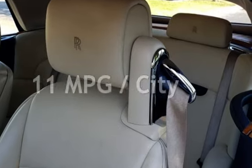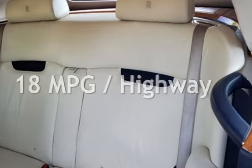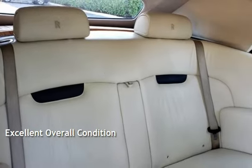Estimated fuel economy for this vehicle is 11 miles per gallon in the city, and 18 miles per gallon on the highway. This vehicle is in excellent overall condition.